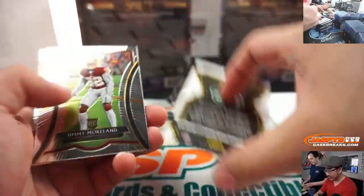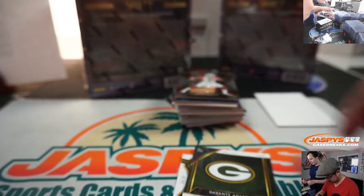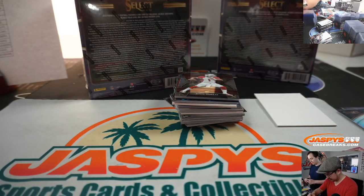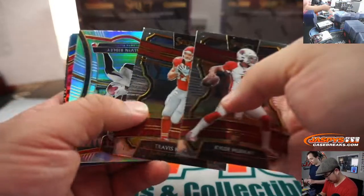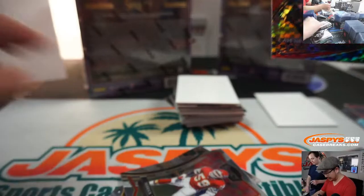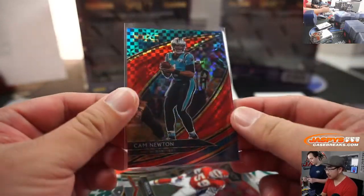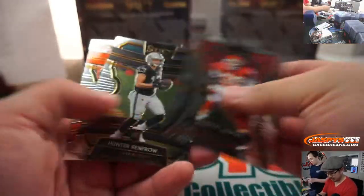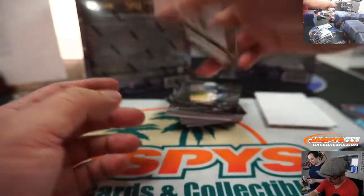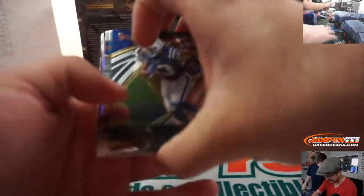There's Quinnen Williams, 79 out of 99. Devontae Adams, field level. You're welcome, Sean. Cam Newton, 16 out of 49. The field level and a parallel for the Panthers. That'll go to Steven Olsen. All right, to start, Steven Olsen. Nick, where does Cam Newton end up? There's Sean Taylor for $1.99. The Defenders. The DC Defenders.